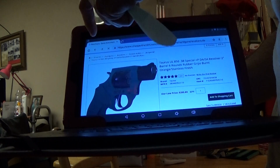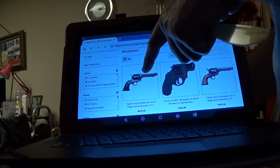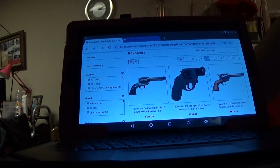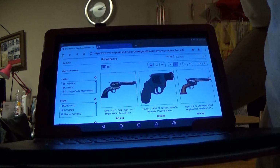Now, I would definitely not recommend a single action revolver for a self-defense gun. When that was advanced technology in the 1800s, that was a great idea for a self-defense gun. But now, not a great idea for a self-defense gun.